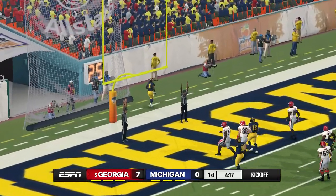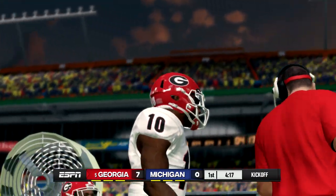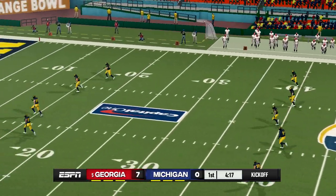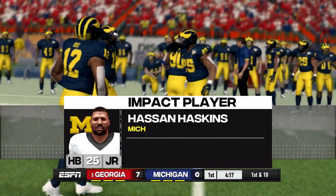Converts the extra point. A 7-play, 74-yard drive, and it's good for 7 points. Brad, I thought that was a textbook drive. I thought they did a really good job of showing balance, mixing the play calling with the run and the pass. Just an overall well-executed touchdown drive. So our score, 7-0. And they can forget about returning this one.